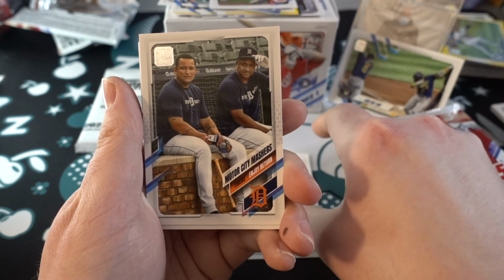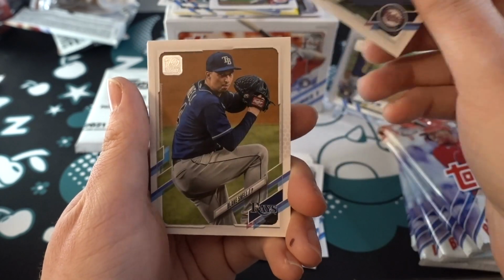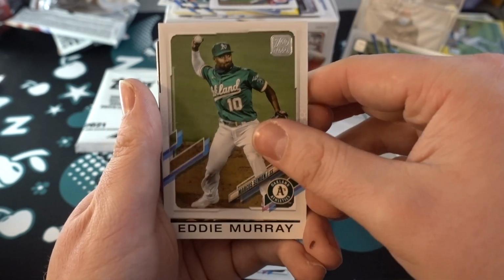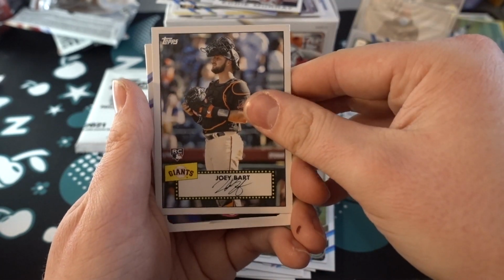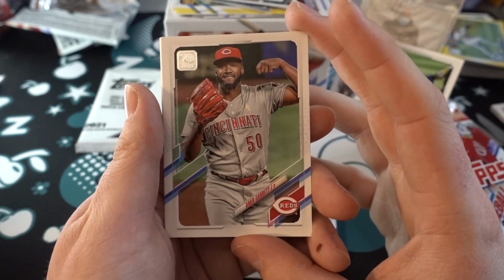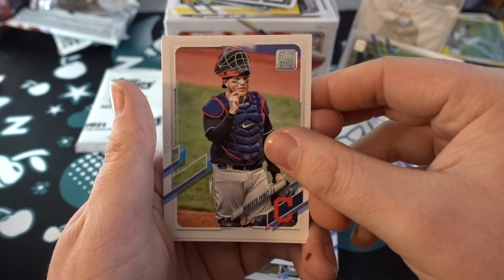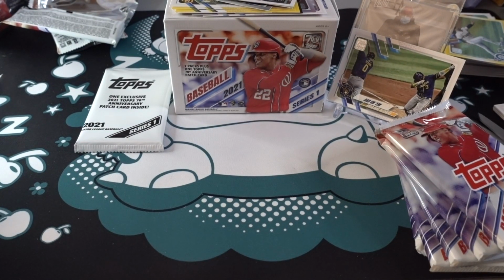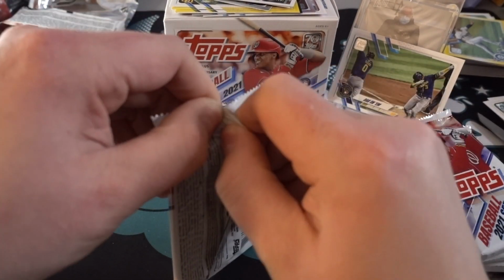Yelich, Taylor. We have the Motor City Mashers. Howie Kendrick, Byron Buxton, Blake Snell, Corey Seager World Series, Marcus Semien. We have an Eddie Murray 35th, very nice card. Joey Bart, 52, rookie, very, very promising player right there. Amir Garrett, DJ LeMahieu, Roberto Perez, and Chris Bubrick. Bubrick? Bubik. Boob. He said boob.